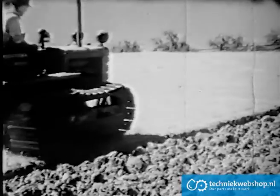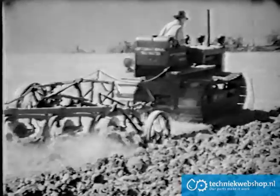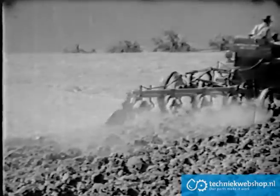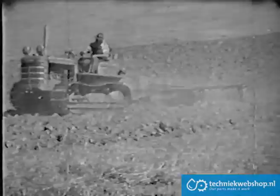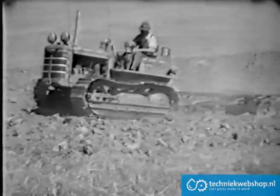Turning over soil at the rate of 9 to 16 acres a day in most kinds and conditions of land, this combination turns in a real low-cost plowing job, often less than a dime an acre for fuel. And at 4 miles per hour, this disking outfit is really getting over the ground.